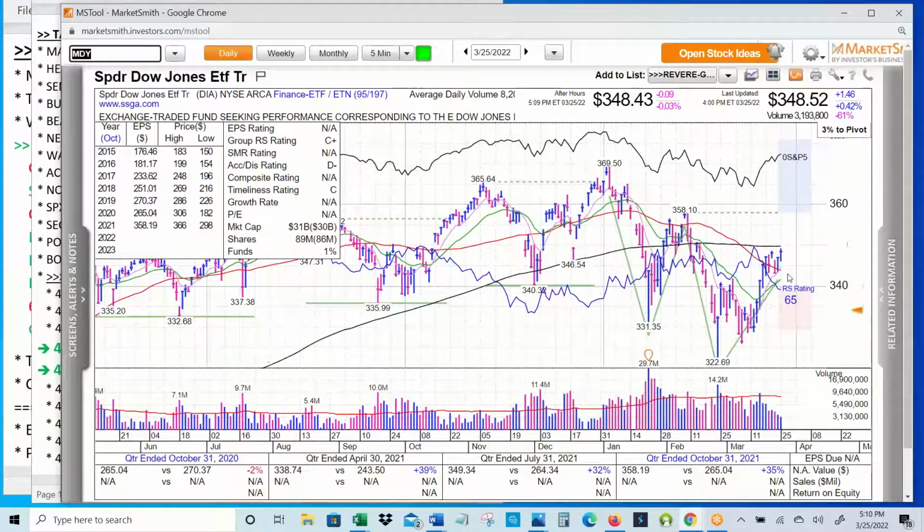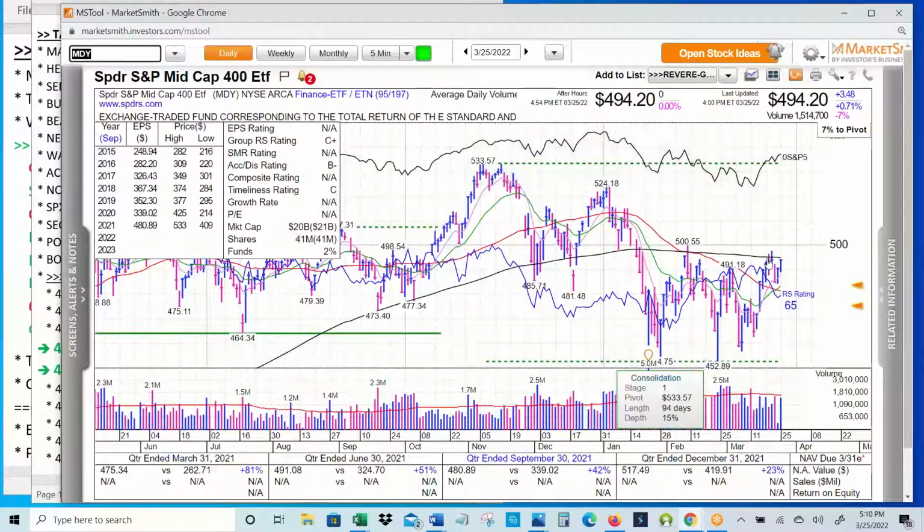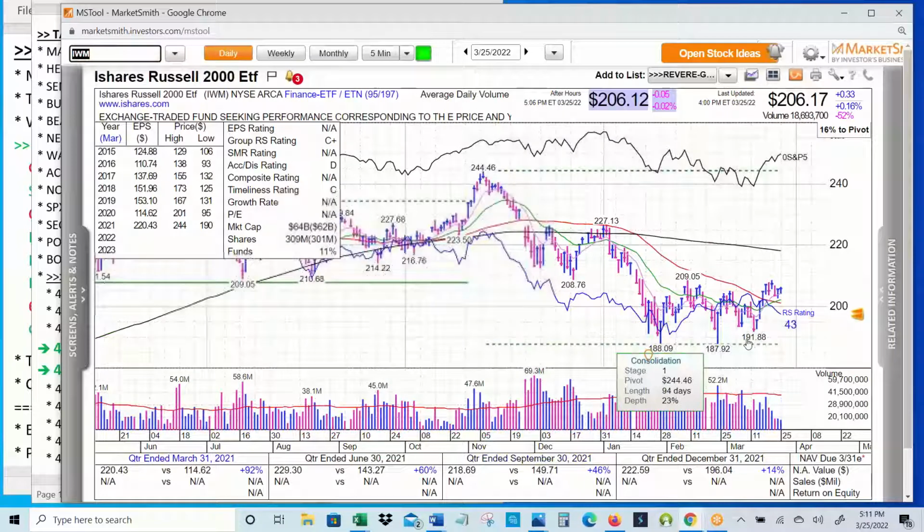These had led the recovery for a while. Tried to get back above, but could not close above the 200-day moving average, and closed right below it today. So this is a nice consolidation. Lack of relative strength over the last 2 weeks as money has flown into some big tech stocks. Let's look at IWM, which led for a while. You can see the relative strength line here, but again, weakness over the last 2 weeks as money, as I mentioned, went into big tech.